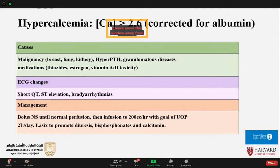All right, hypercalcemia. This is also a big one. And the relation between the calcium and the albumin, or the calcium and the protein, is really important. Usually, when you have calcium running in the blood, it will be attached to the protein. So the free calcium, the ionized calcium, is limited.